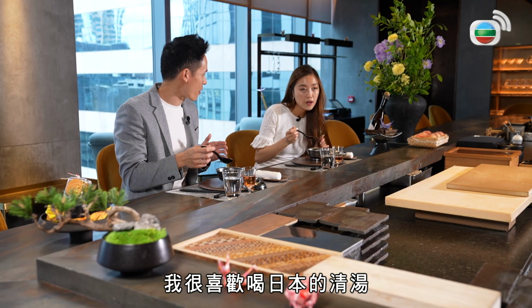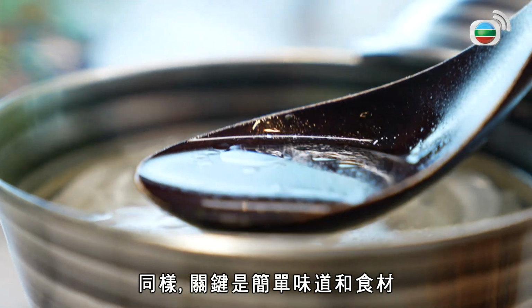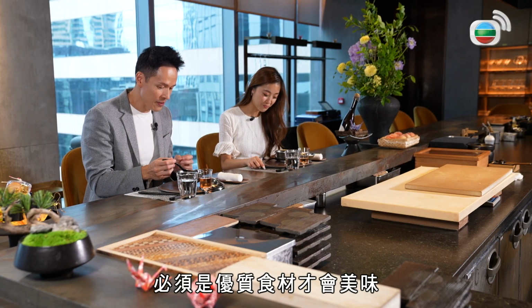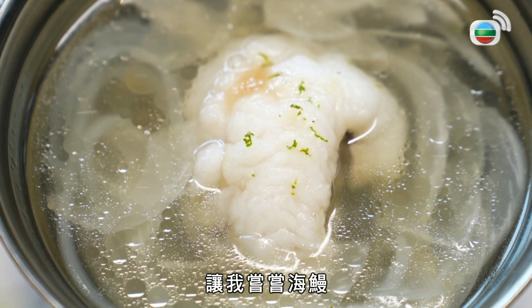Oh, I love clear broths in Japanese food. Once again, it's so much about the simple flavors and ingredients. There's nothing to hide here in the clear broth. It has to be good for it to taste good. Let me try the eel.